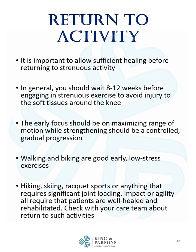Hiking, skiing, racket sports, or anything that requires significant joint loading, impact, or agility all require that patients are well healed and rehabilitated. Check with your care team about return to such activities.